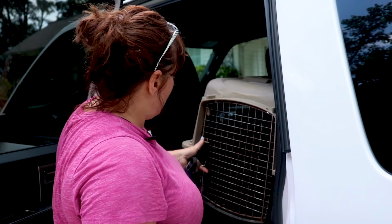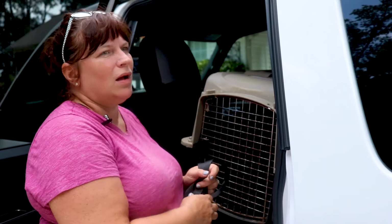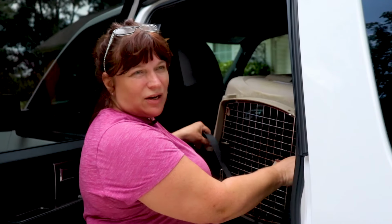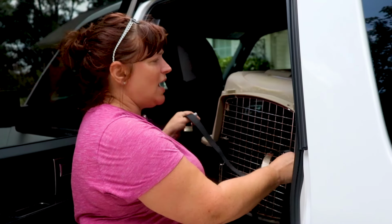Now, we're just talking about travel. If you're going to the vet or the park or somewhere around town, using a smaller crate that your Lagotto is actually going to fit in is fine.